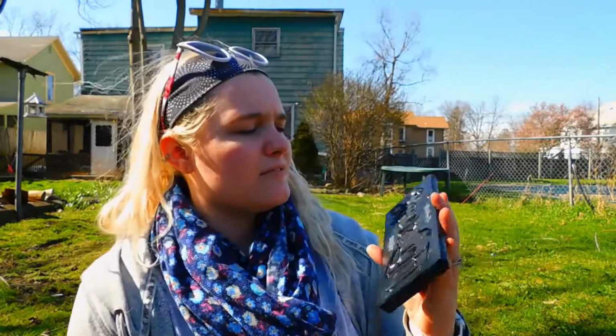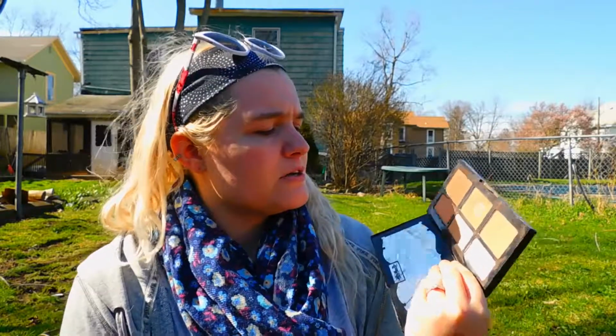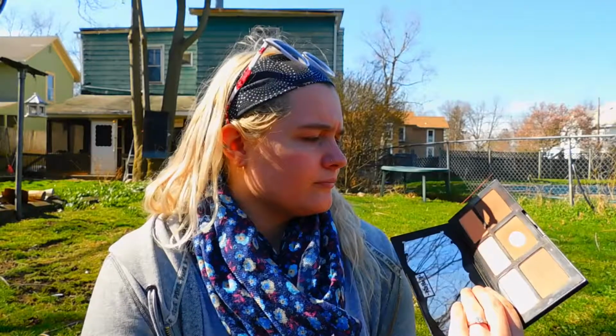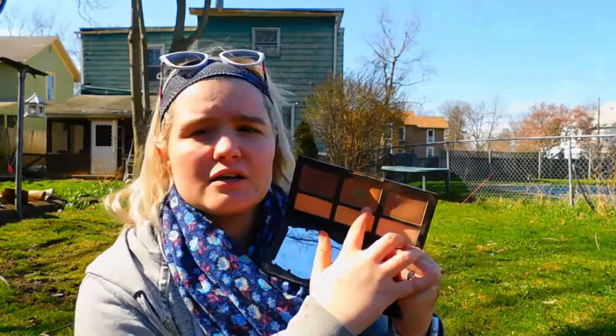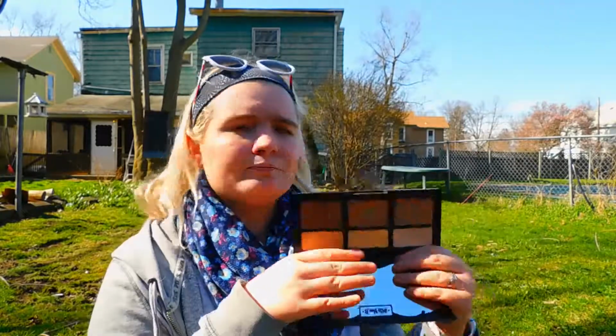Alright, next palette I have is obviously the Kat Von D Shade and Light Contour palette. Oh, and I was getting so nervous because I thought I heard one of my shades popping out. But speaking of which, I literally have to get a new center shade because I ran out of my Benefit Hoola bronzer, the one inside the box, and the shade is literally identical to the Benefit Hoola shade. But yeah.